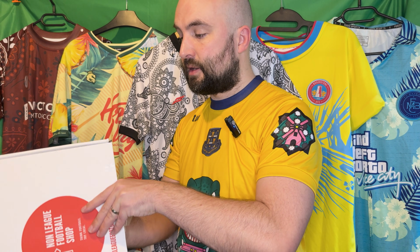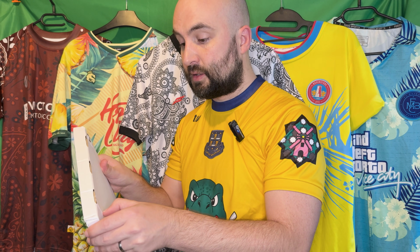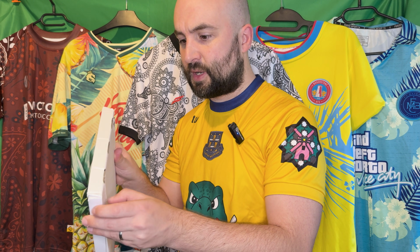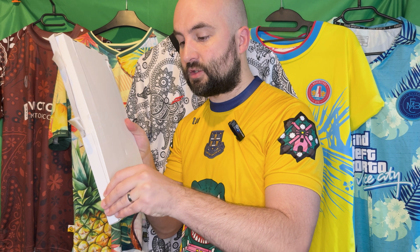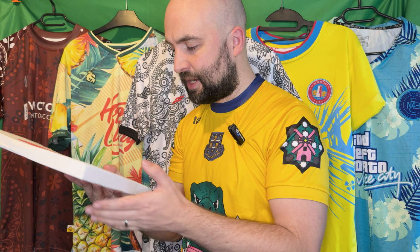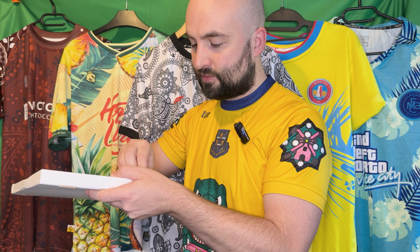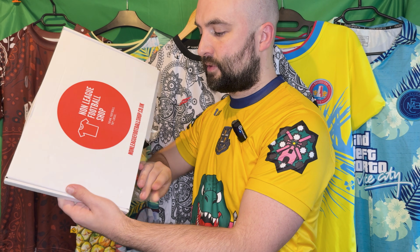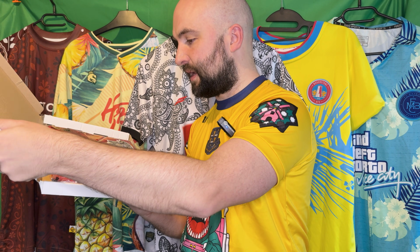Football shirts. But we've got a mystery box from the non-league football shirt shop, guys. So we're going to get it open and see what we got inside. If I remember correctly, I ordered it off TikTok, so I should know what it is, but I've forgotten. So it's going to be a surprise to me as well as we open up. I believe I had a choice of 2 or 3 shirts from them, but they always stuff amazing stuff in. So let's have a look.